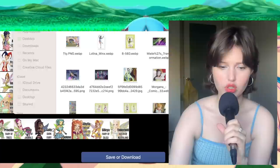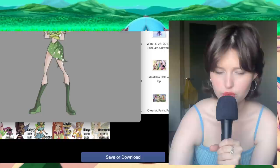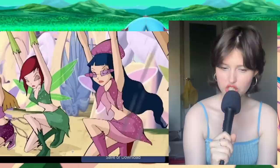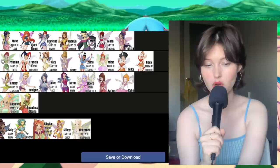The next one is Priscilla, fairy of trees. Priscilla's outfit is pretty good. I like it in action a lot. Right here you can see it really well. Reminds me a bit of Plant Sims in Sims 2. She's got a vibe going on, you know? It's a little bit boring because trees, she's all in green. It's a very predictable type of approach, but I do like it. So she's definitely getting the top B spot. She's not an A-game girl, but she's really close to it.